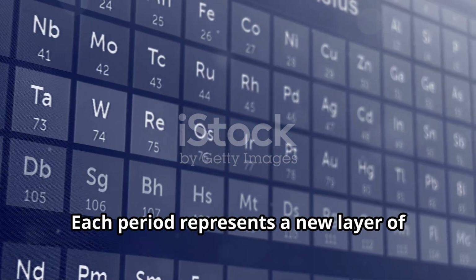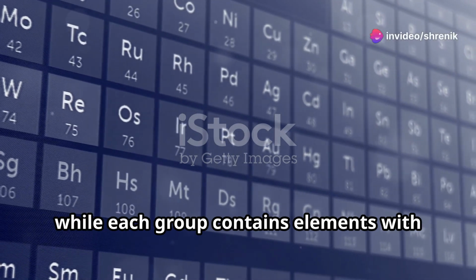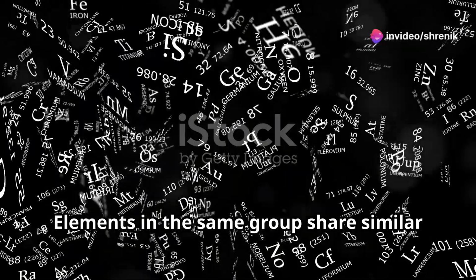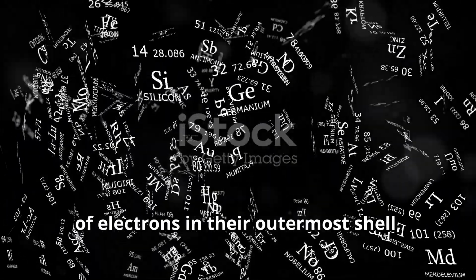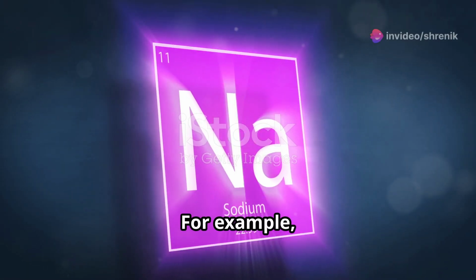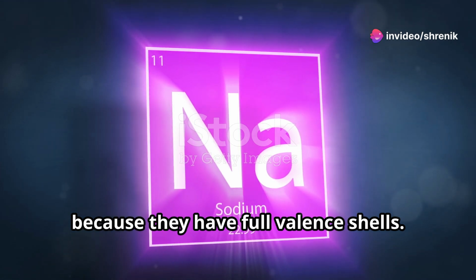Each period represents a new layer of electron shells being filled, while each group contains elements with similar valence electron configurations. Elements in the same group share similar chemical properties. This is because they have the same number of electrons in their outermost shell, which determines how they interact with other elements. For example, the noble gases in group 18 are all inert because they have full valence shells.